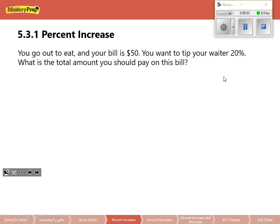You go out to eat and your bill is $50. You want to tip the waiter 20%. What is the total amount that your bill should be? We want to increase the bill by 20%, yes? So we can take 50 and multiply it by what? Because it is going to be 0.2 for the 20%, but I would put 1.2.